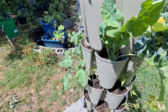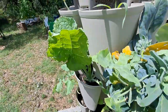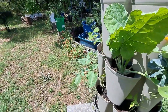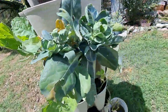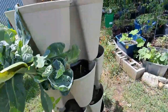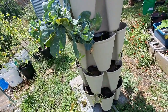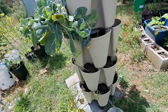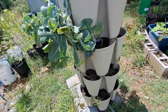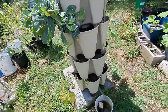Brussels sprouts. I'm probably just going to pull this out eventually because it's not doing anything but feeding the worms. But yeah, my bush beans are pretty much gone. I got one crop out of them, and it started raining so much, and then it would get hot on top of it raining on them, and it just steamed them. I guess they didn't like the heat.